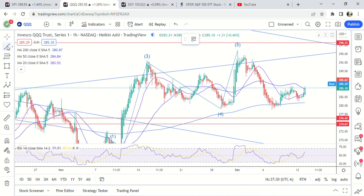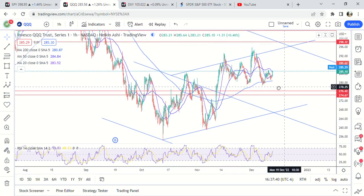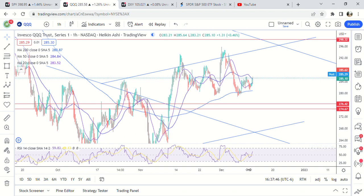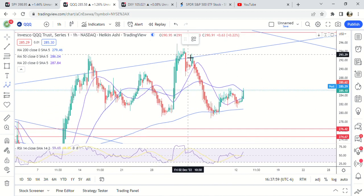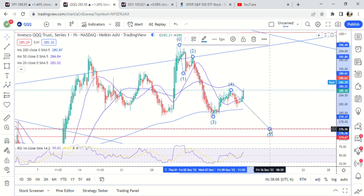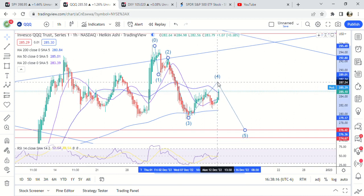So on QQQ, I'm looking for, if this is a 5-wave move right here, and this is ABC, we're looking for a B wave down, or is a top right here. So it looks to me like this is going to end up being the same as SPY pretty much. So we got 1, 2, 3, 4 right here actually. 4. 1, 2, 3, 4. This is A, B, C, but it might get a little bit more higher on this.